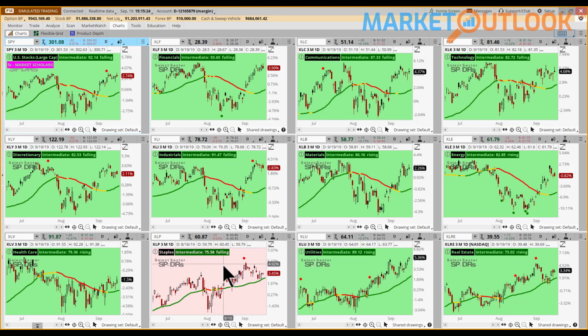The only exception to that is the consumer staples. And as you look at the consumer staples chart, it doesn't even look that bad. It's just that the green intermediate line fell out of the upper reversal zone here earlier this week, and so it's just trying to sort itself out. But as you look at the price action, price remains above a rising moving average. So it's just burning off some of that fat a little bit after having put in an overbought cluster signal here back on September 4th.